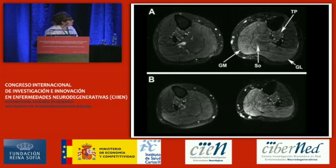This is a T2 fat suppression weighted image through the middle third of the lower legs. You can see on the left leg edema in all the compartments of the calf, especially involving the gastrocnemius medialis, the soleus, the gastrocnemius lateralis, and the tibialis posterior, which remained unchanged after 2 years of follow-up.